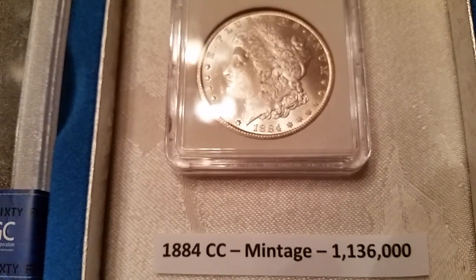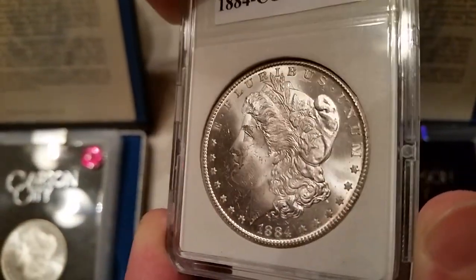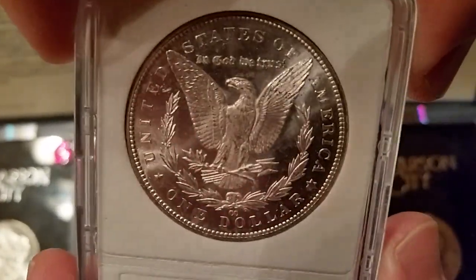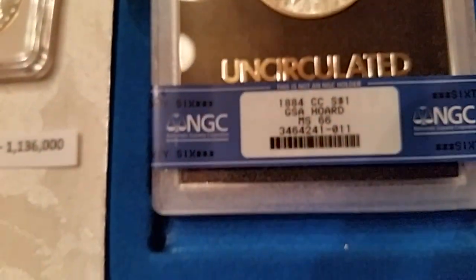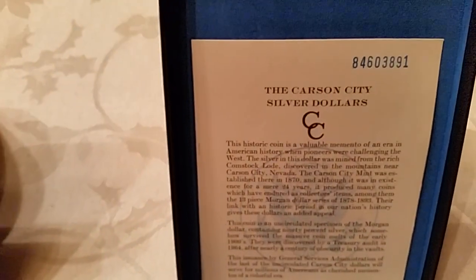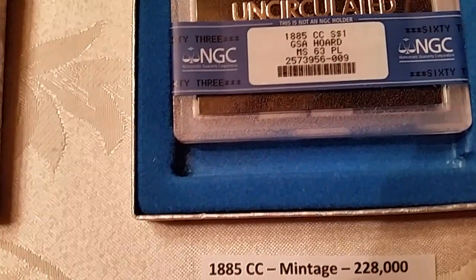Next to it, I have an 1884 Morgan dollar, and the mintage on that is 1,136,000, and that's a really nice coin also, and it has the cartwheel effect, and you can see as I spin it how the cartwheel effect works, and on the back you can really tell that. And that is a beautiful coin right there. I'm going to set that down and move on to the next one, which is also from 1884 in the GSA holder, uncirculated, with the number on top.